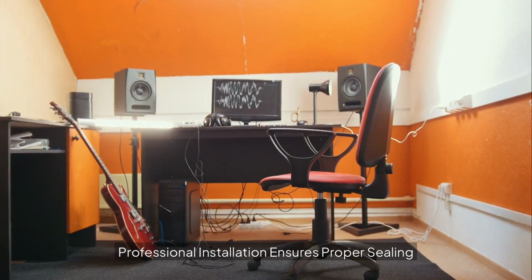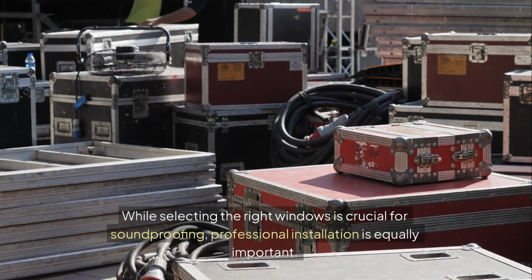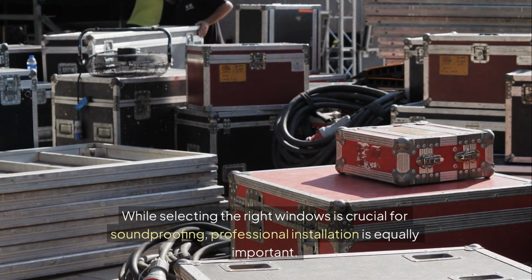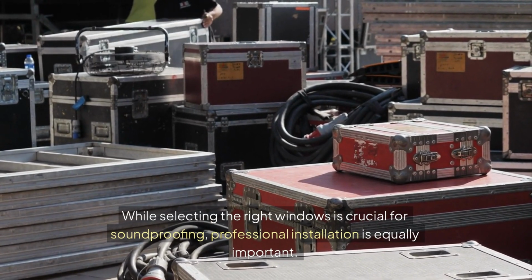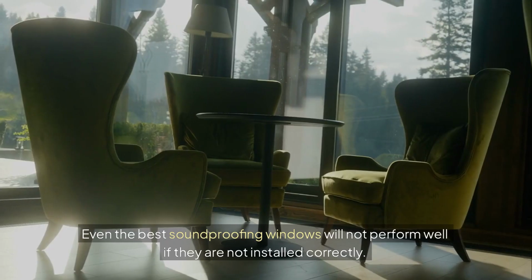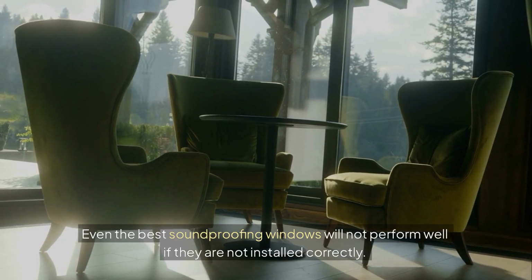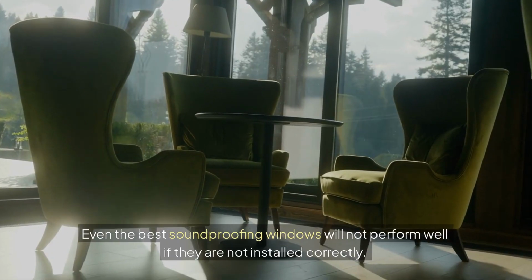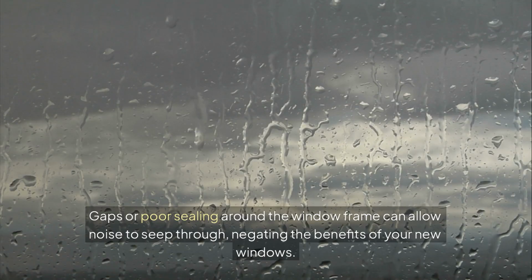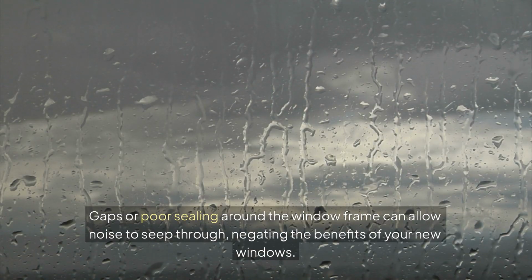Professional installation ensures proper sealing, while selecting the right windows is crucial for soundproofing. Professional installation is equally important. Even the best soundproofing windows will not perform well if they are not installed correctly. Gaps or poor sealing around the window frame can allow noise to seep through, negating the benefits of your new windows.